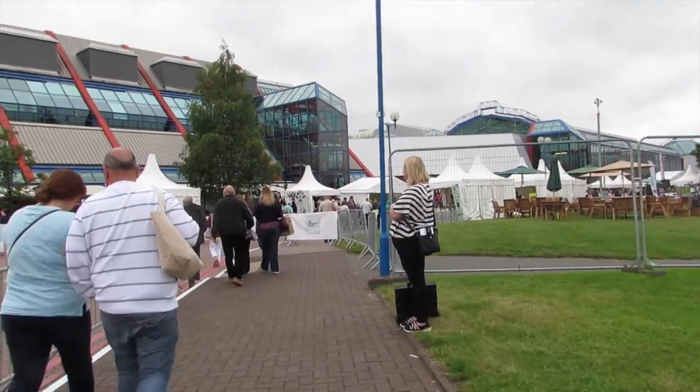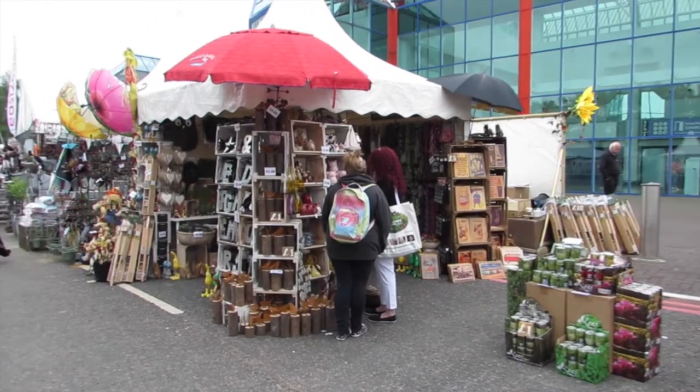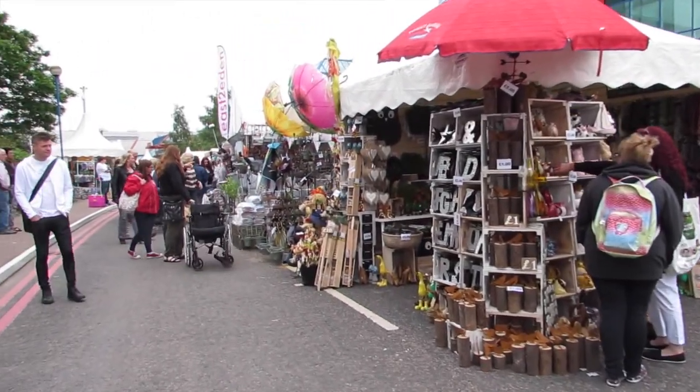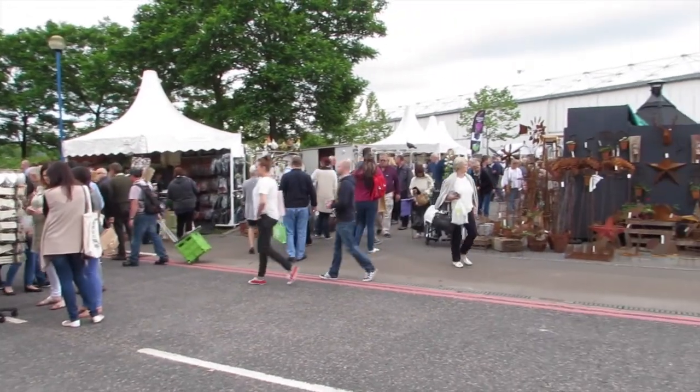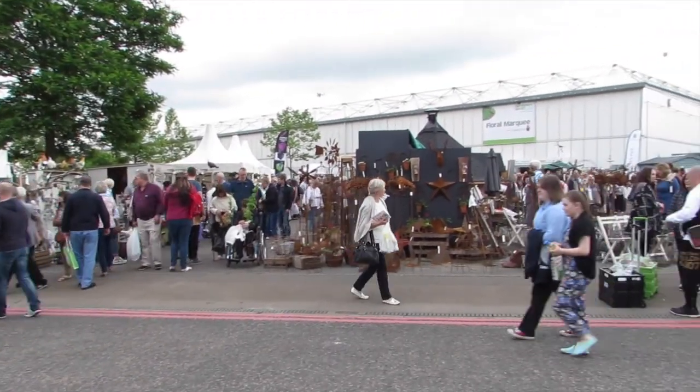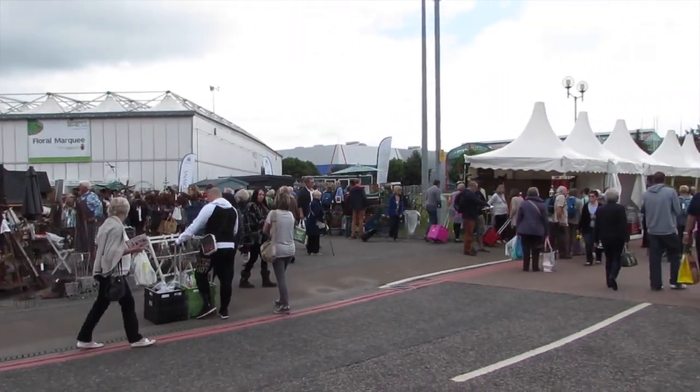Last week I won 2 tickets to go to the Gardeners World live show in Birmingham from a company called Easigrass on Twitter. So on Saturday we drove to Birmingham and the NEC and we went to the show.